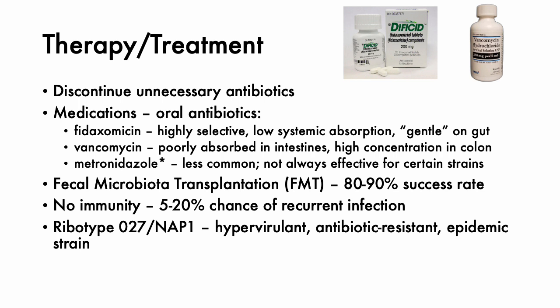There's no way to gain immunity from C. diff. In fact, if you are infected, you increase your chances of a recurring infection. And then, of course, we have the hypervirulent strain that may not be treatable because it is antibiotic resistant in some cases.